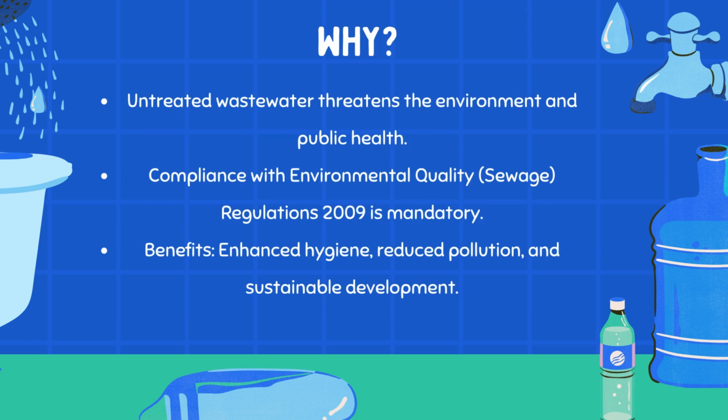Why this project? This project is necessary because untreated wastewater poses a threat to both the environment and nearby residents. Additionally, the discharge violates the Environmental Quality Sewage Regulation 2009, which requires that the effluent be treated before being released. Implementing a treatment system will improve the hygiene of the market, reduce water pollution, and promote long-term sustainability for the local community. It's not just a technical solution, it also fulfills legal and ethical responsibilities.